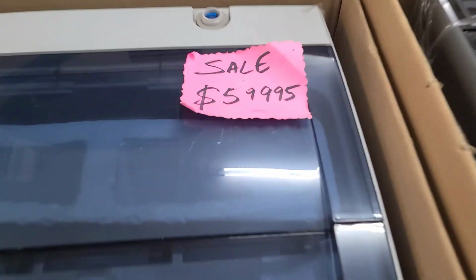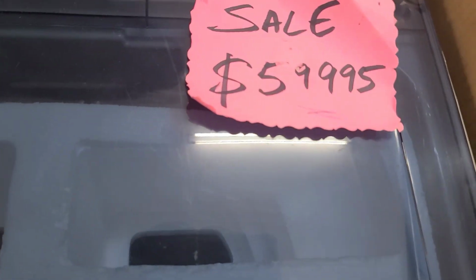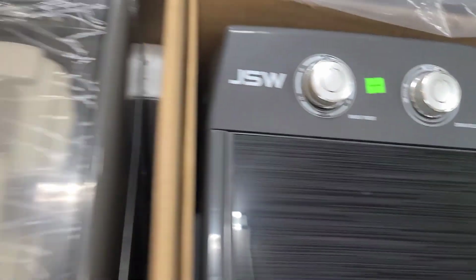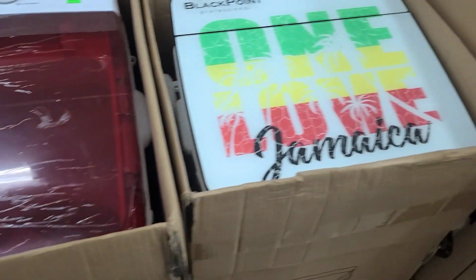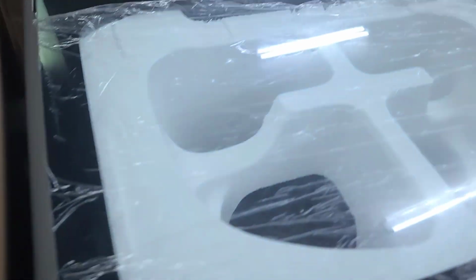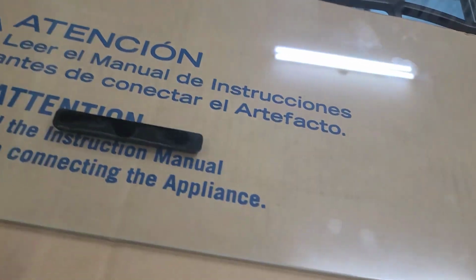And as you can see, the prices on it. This one is for $59,999, and that is Jamaican, right? Then we have other prices here. Different machine, different price range, where you can afford to purchase, you know what I mean? Then we have beds and so forth, and we have a stove, lovely nice stove here.